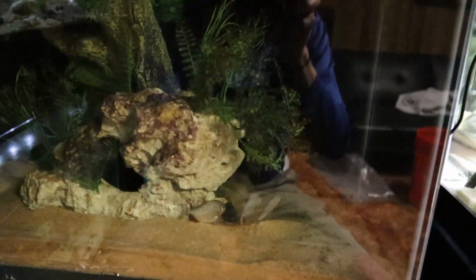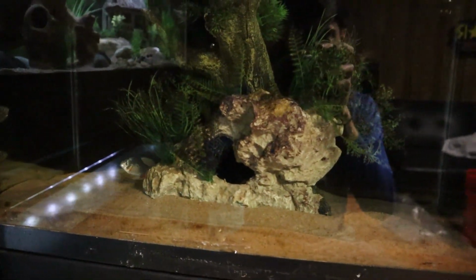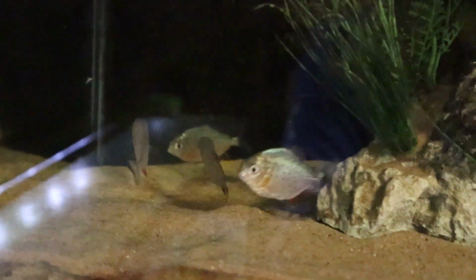Oh, and look at that. After I turned off the lights, they all started coming out front and they saw me out here and they just went right around back. But yeah, look at that. Those guys are so cool.